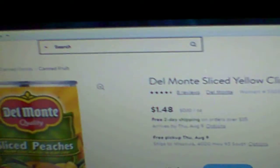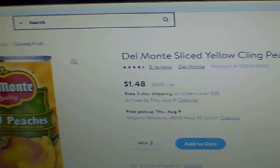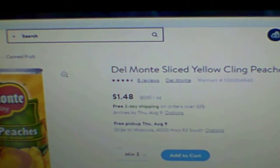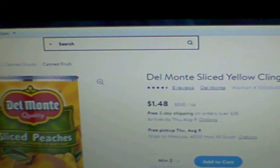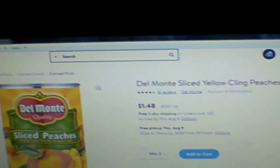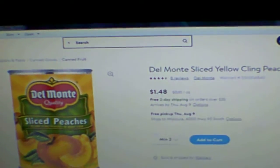And I have a fruit. Normally, we just have a vegetable with this, but I decided, you know what? There's a lot of vegetables in my last video on this, so I'm going to give you a fruit. It's $1.48. Del Monte sliced peaches. Between the sausage, the butter noodles, and the peaches, you're going to be pretty full.